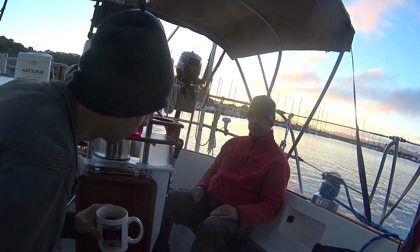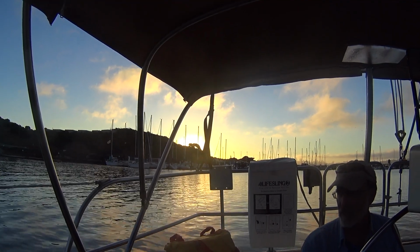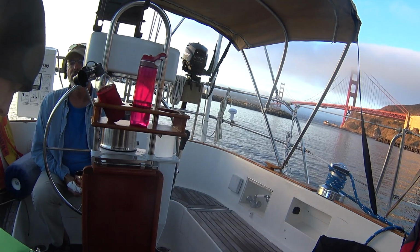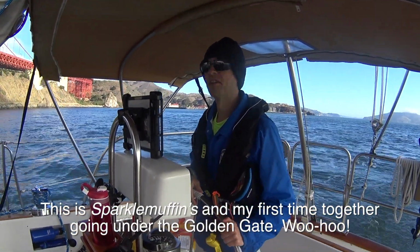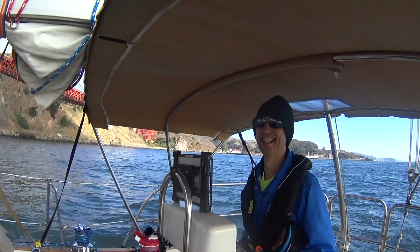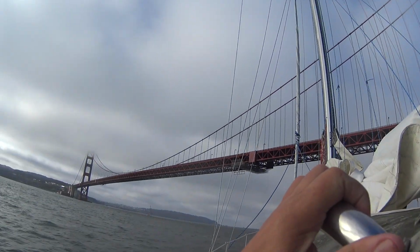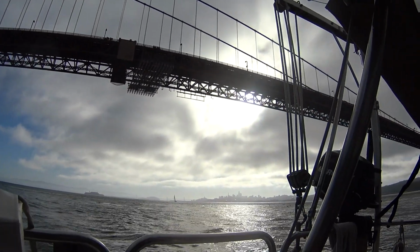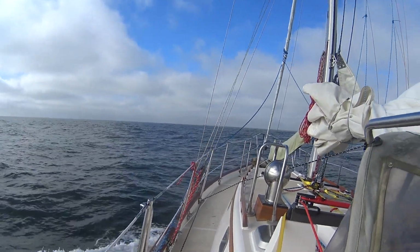We awake early and enjoy a peaceful, scenic sunrise while Bill's famous coffee slams open our eyelids. This is Sparklemuffin's and my first time together going under the Golden Gate. There she is, the other side of the Golden Gate. And just like that, we're in the Pacific Ocean.